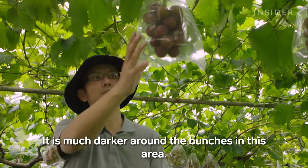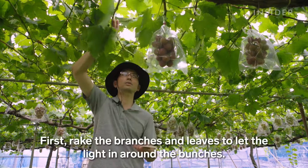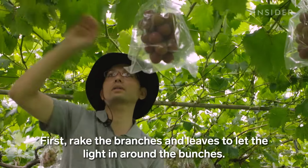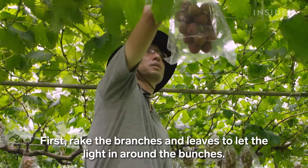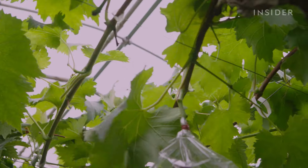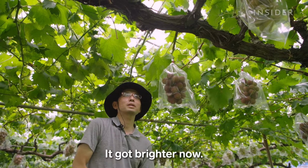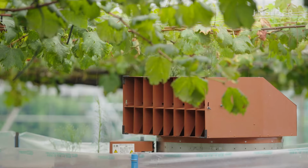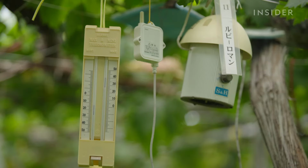The final complicated element for ruby Roman grape farmers is temperature.